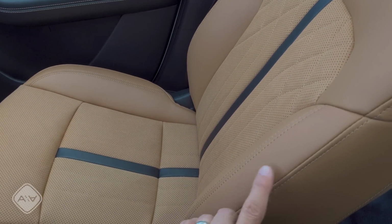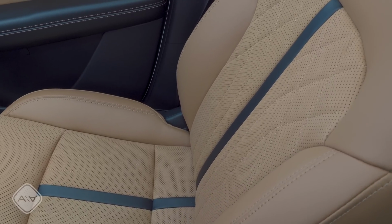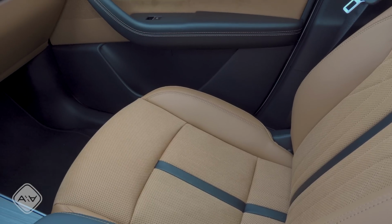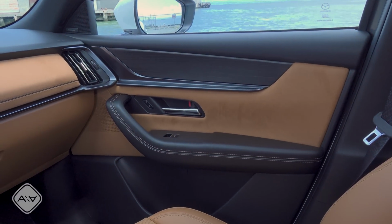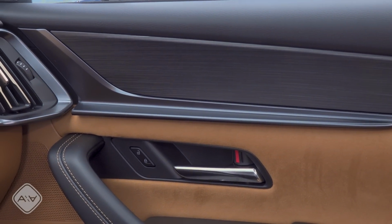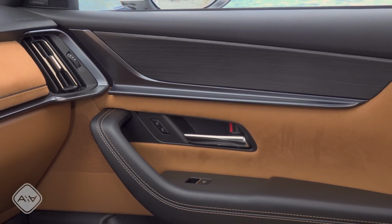In here, we get sort of a baseball glove-like brown leather with an imitation suede insert in the middle and then that black stripe running down the seat. It's a very attractive look, but again, that passenger seat is not as adjustable as the driver's seat. Now, if we move on over to the front doors, you'll notice that we don't get the wood trim that we find in that white interior model. We also don't get the same kind of stitching on the dashboard that we find in that model either, although this is still very, very elegant.